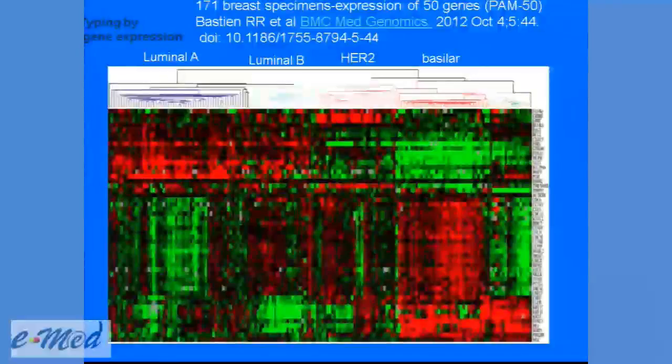So what's the molecular basis for that? What's interesting in work first done in North Carolina in 2000 and then pursued by many others over the years, we can see that breast cancer, when you evaluate the RNA expression of large numbers of genes in the tumor, you can group them into groups on a molecular basis, and much to our good fortune, about 90% of the grouping corresponds to the immunohistochemistry staining of ER, PR, and HER2.